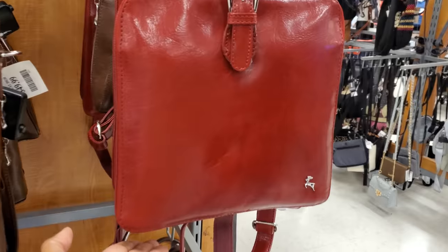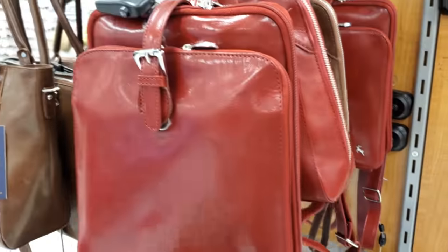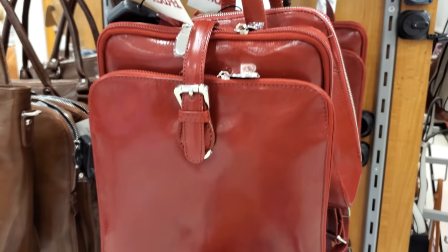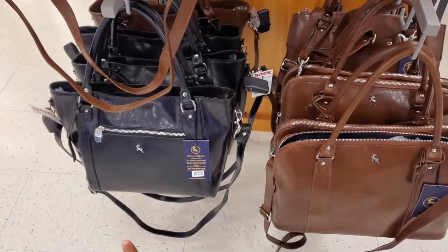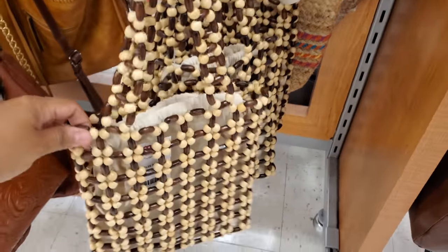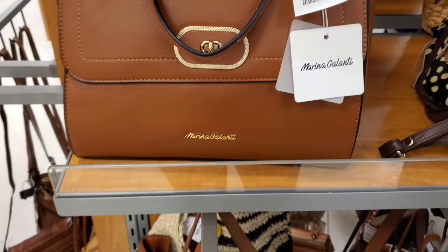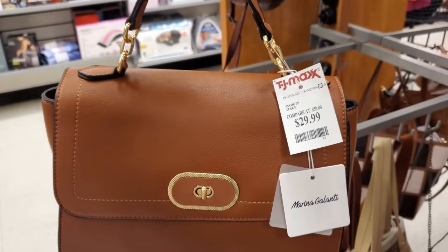Ooh, look at this red one. It is going to be a really nice backpack. I feel like this is really nice for $40. Oh, it also comes in black as well. You can detach that. This large tote one is $50. Very summery, spring vibes. Those are $17. I've never seen this brand here. This one's going to be $30.